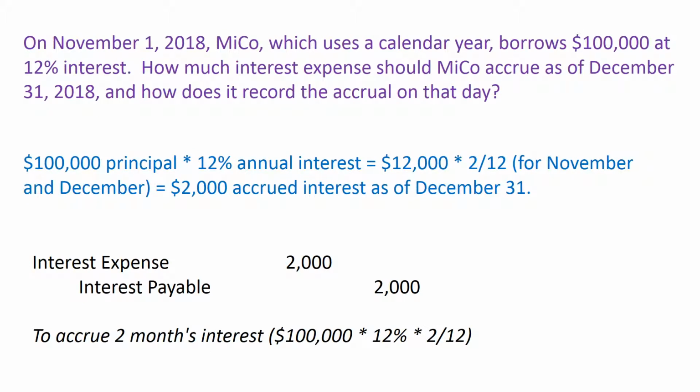On November 1st, 2018, MECO, which uses a calendar year, borrows $100,000 at 12% interest. How much interest expense should MECO accrue as of December 31st, 2018, and how does it record the accrual on that day? To compute interest accrued as of December 31st, $100,000 principal times 12% annual interest equals $12,000 times 2/12 for November and December equals $2,000 accrued interest as of December 31st.